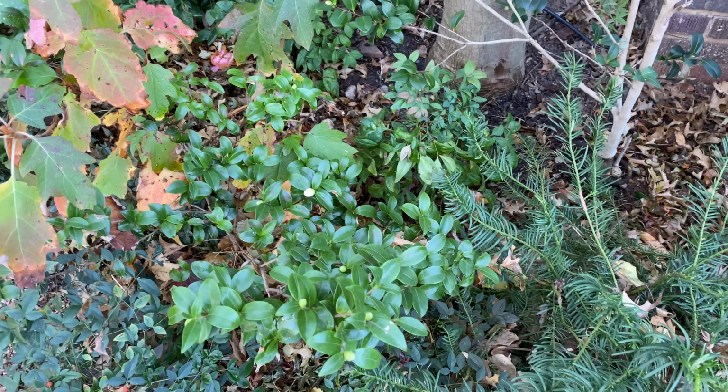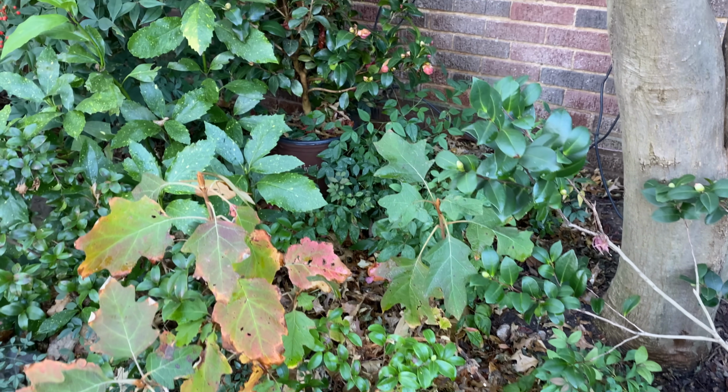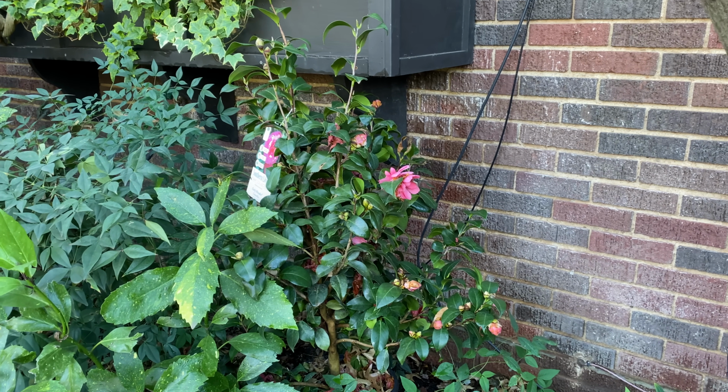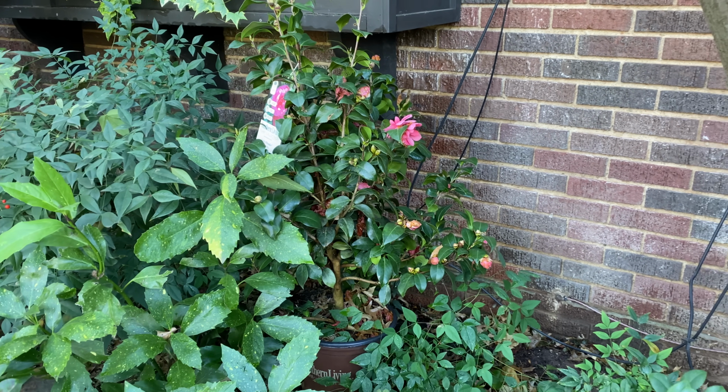They do have a harder time getting established, but I think once they do, I hope to be successful with them, which leads me to the fact that I'm going to plant another one here to kind of hide those cable lines. That's an Early Wonder. I'm going to plant another one there in the corner.